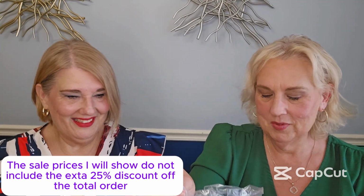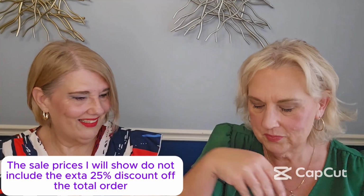I was really hoping there would be a packing slip in here to remind me what I bought and how much it cost. There's not, unless it's in the bottom. Let me see. Lots of stuff, people. I don't see it in the bottom, but it smells really good. I will go back to my order and post somewhere on the screen, because I'm still compensating for the CapCut watermark, how much we paid for each thing. But I'm going to show you my little special pile first.